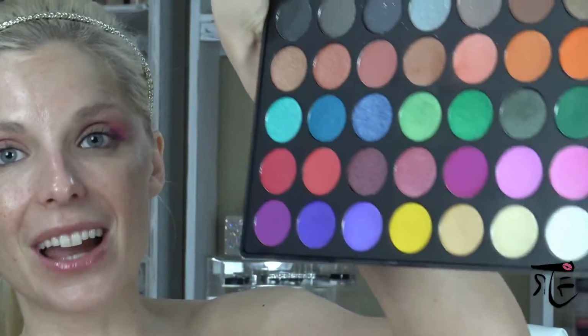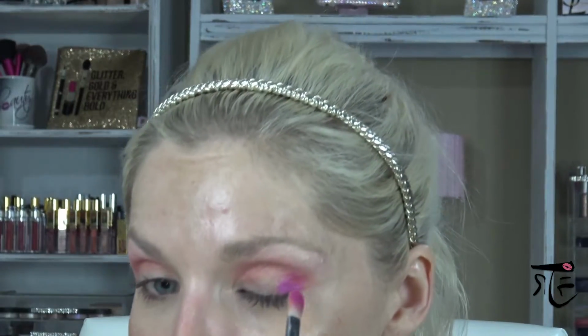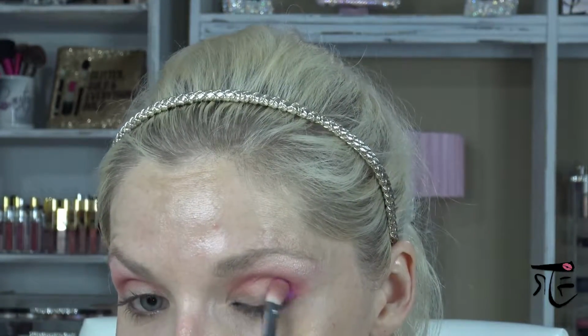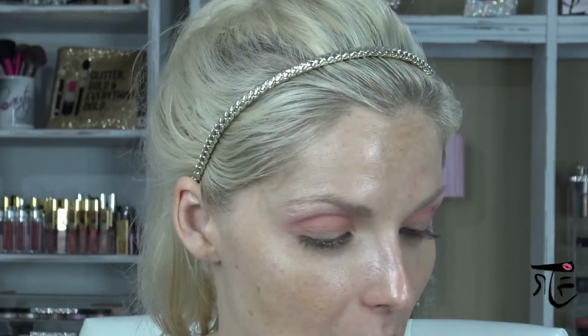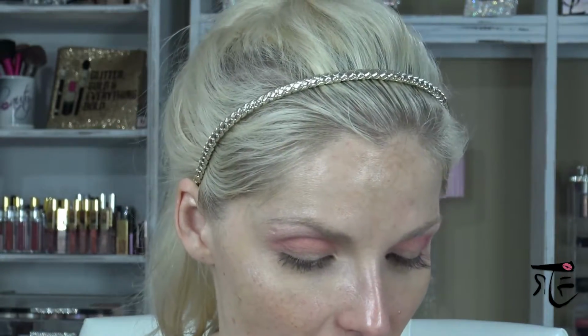Wow, that is beautiful. I don't know how Morphe does it. Like, their packaging is really cheap. I really don't like the palette. It is such a cheap plastic. It's not cute. There's no mirror, which I mean, but it's fine. Like, the quality of these eyeshadows, how many eyeshadows you get per palette, the selection, you cannot beat it. So I can totally look past the cheap packaging because they'd have to amp up the prices if they went all out for, you know, luxury packaging. So I don't mind and I can look past it, but holy crap, this is a beautiful pink. And I can't believe I've had this palette for a couple months now and I haven't used it.